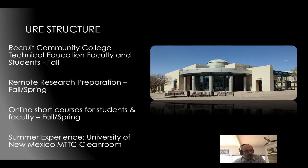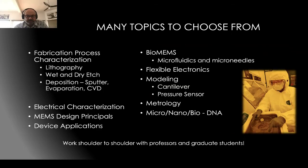And the 1 week long session at our clean room could be perhaps given credit, a 1 hour lab credit for your students, since we're here about 40 hours, so that's typically what one lab credit is for most colleges. And then in the summer you come to the clean room. That's the building there that you would enter and participate in the hands-on activities.